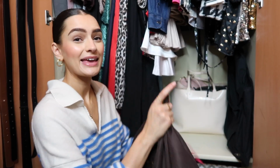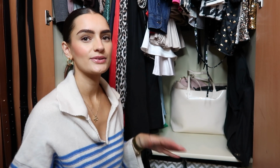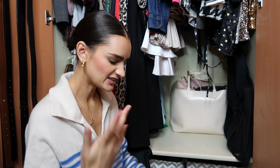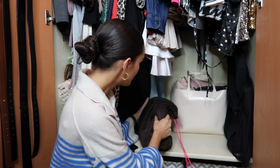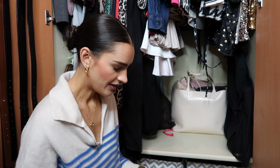This is my Kate Spade bag. I do actually really like this one, and I get a lot of use out of it come this time of year because it's just a nice, smart black bag. So I'm going to keep that. It's not my most used though, so it does usually live there at the back.